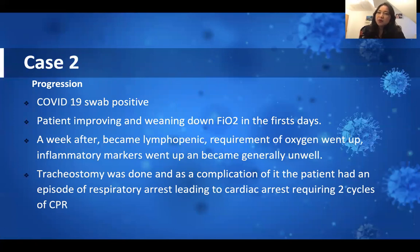His swabs for COVID-19 were positive. He started to improve a bit. We came down in the FiO2 in the first days, but he had a kind of second hit where he became quite septic. The oxygen requirements went up. We changed the antibiotics. Inflammatory markers went up. Procalcitonin was high. And he became generally unwell. After some days, everything started to improve again.